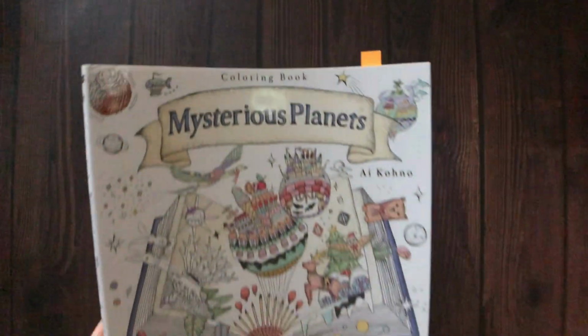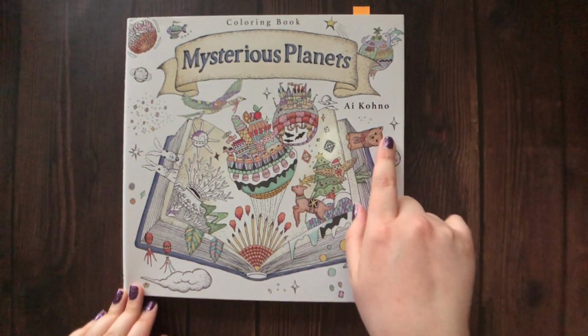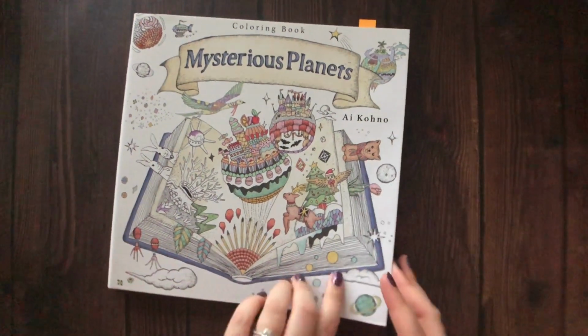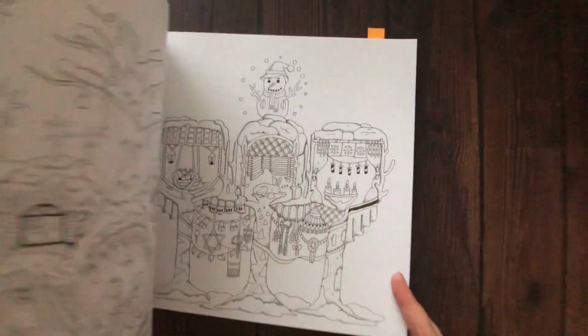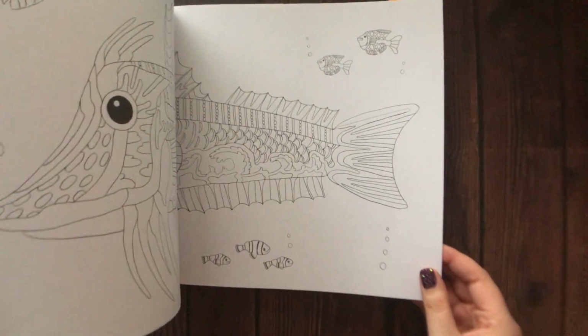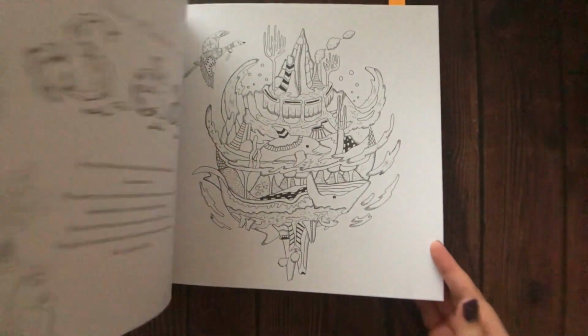Number 7 on our list was to find bananas. I found these in a lot of different books, but I really wanted to color in Mysterious Planets. This is by Kono. I haven't colored in this book yet, but it is really a great book. I can't remember if I've talked about this book before, but it is very similar quality to Eerie Books. I think it's published by the same company here in the US.